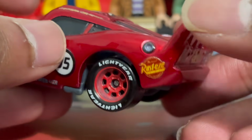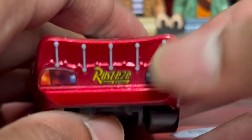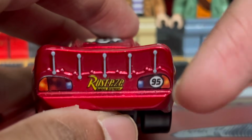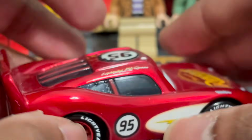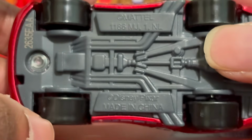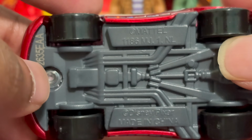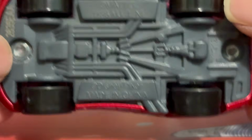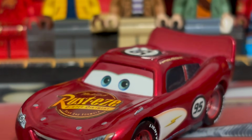This logo is very fuzzy looking, very pixely. But on the back we have the silver spokes to keep the spoiler intact, and the Rusty's bumper ointment logo on there, as well as the circle 95 on his right taillight. Nothing on the left though, so pretty cool. This side is pretty much the same, and here is the base. So this is made in China, 2635 EAA, so the 263rd day of 2025 at the EAA factory. He does have the punch holes underneath, so that Mater, working tow, can tow him, which I'm very glad that they're continuing to adhere to that standard. It kind of makes it a little more playable.